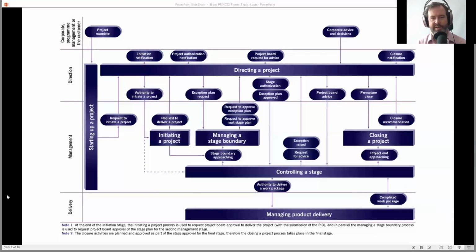But you wouldn't work 100% of them. You'd make some compromises between them. So you'd use some PMI processes to fulfill the purpose of what some of these PRINCE2 processes might do. But if you're going to be PRINCE2, you make sure that whatever you do using the PMI standard at least adheres to or delivers on that purpose.